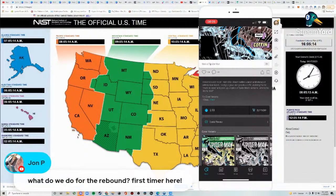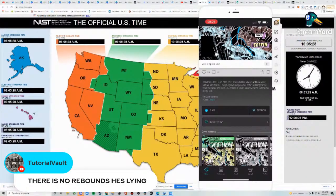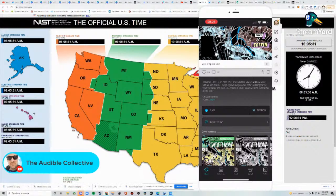What do we do for the rebound? First timer here. So yeah, I just described the rebound, and I'm looking at time.gov, or you could use time.is depending on your style, to try and align them after the drop to make sure that you're able to get these. There is no rebounds. He's lying. I've gotten rebounds on stream, homie.